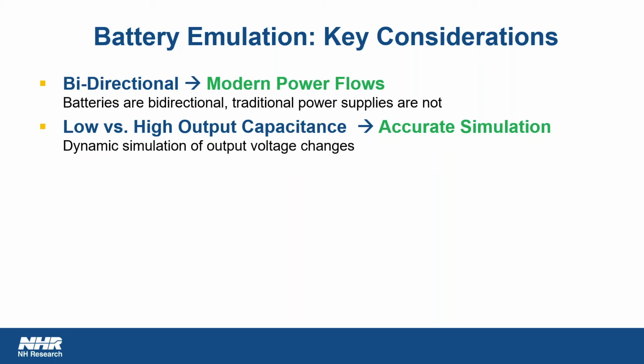Output capacitance is a huge consideration, especially when requiring a very fast response time. If you have a battery emulator that has a huge output capacitance and you take current from it, your voltage will be slower to respond to that series resistance component as discussed earlier. Traditional DC sources and some battery emulators have a lot of capacitance on their outputs. NH Research, for example, does not, allowing for very fast transients, but still able to maintain very stable voltage regulation.